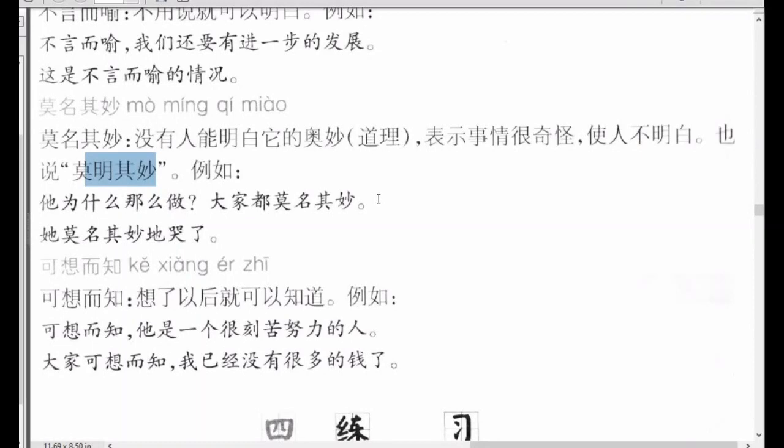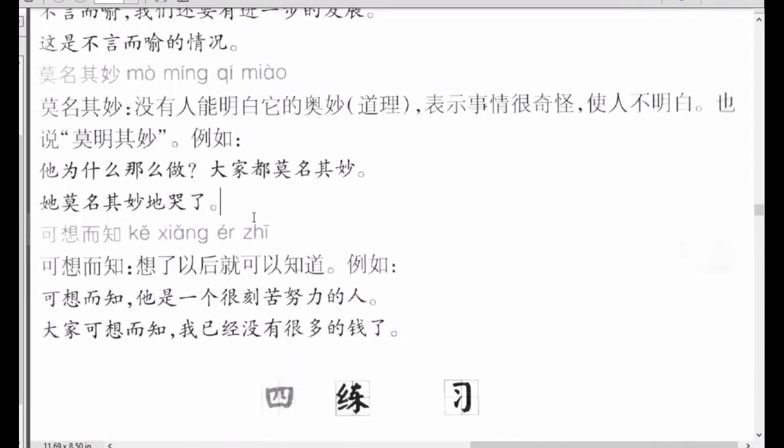他为什么那么做？大家都莫名其妙. Very good. Why does he do that? Everyone feels it's very strange. 他莫名其妙的哭了. So she started crying in a very strange way. Strangely, she started crying, we don't know why. That's what 莫名其妙 is. Sometimes it's a phrase people use to tell off other people in an argument, so it's quite a negative idiom. If somebody accuses you in the wrong way, you might say 莫名其妙, like ridiculous. I don't understand why you're saying this.